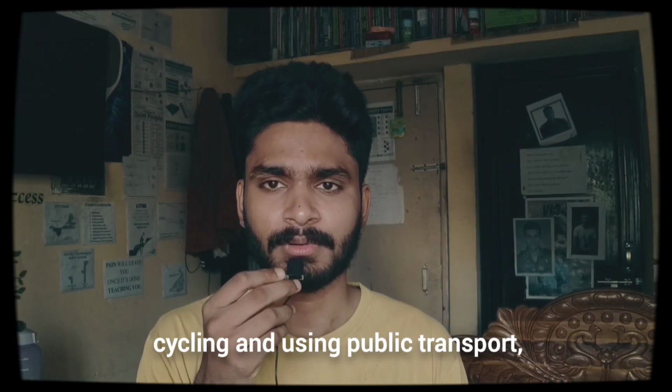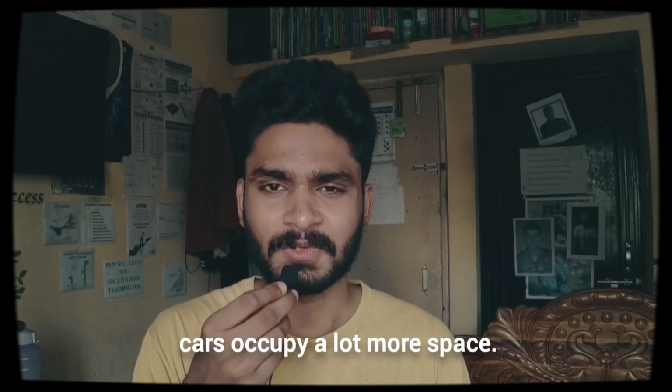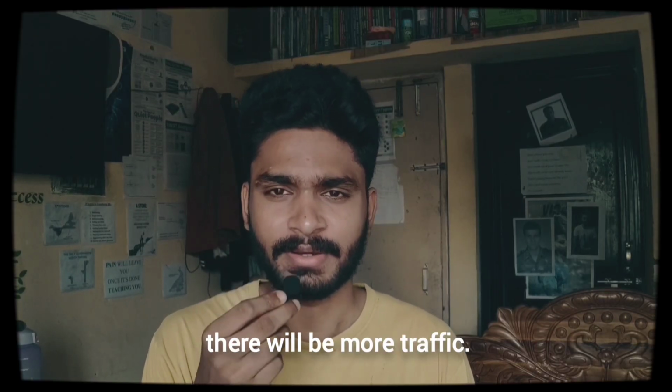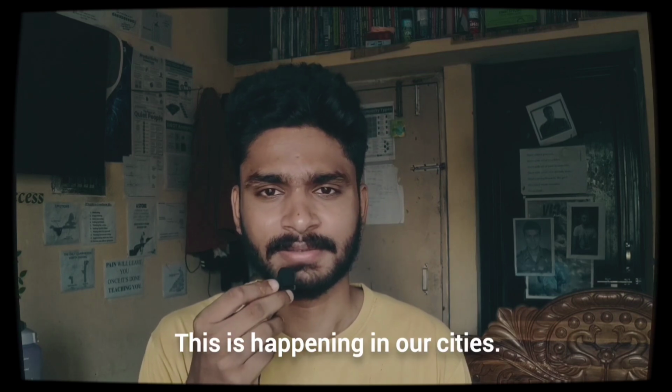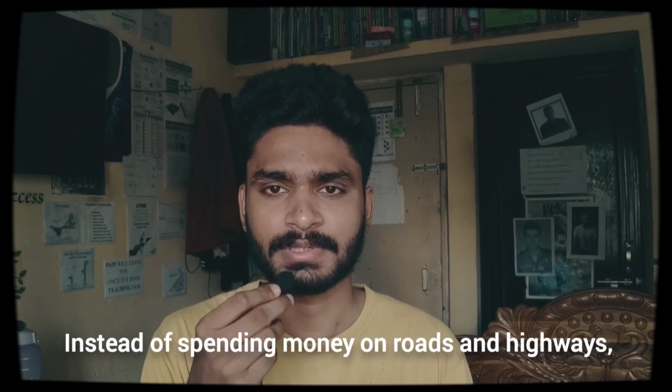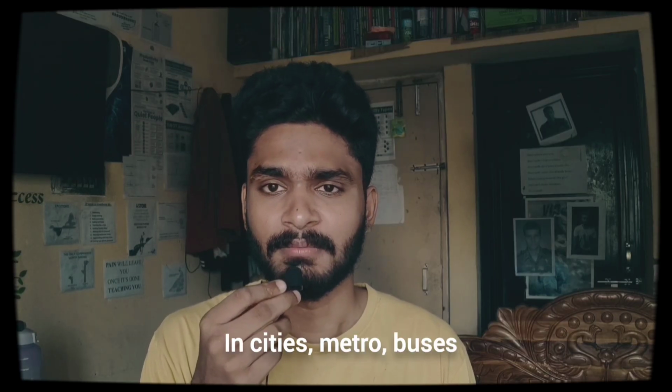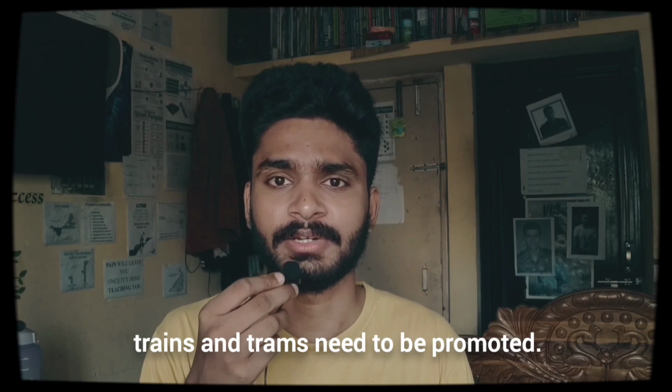Compared to walking, cycling and using public transport, cars occupy a lot more space. If more people travel by car, there will be more traffic. This is happening in our cities. Instead of spending money on roads and highways, the government needs to spend on public transport. In cities, metro, buses, trains and trams need to be promoted.